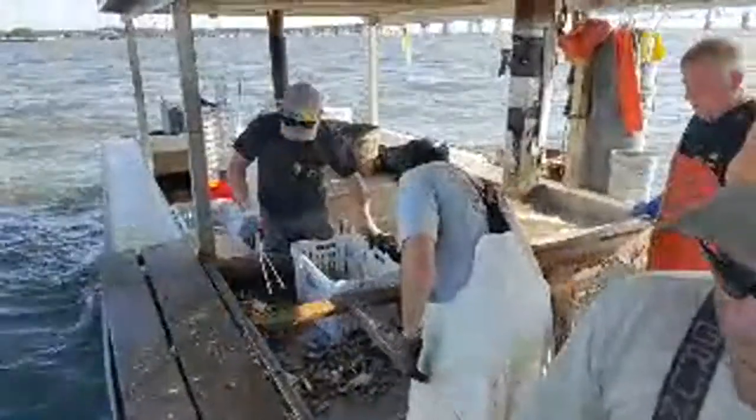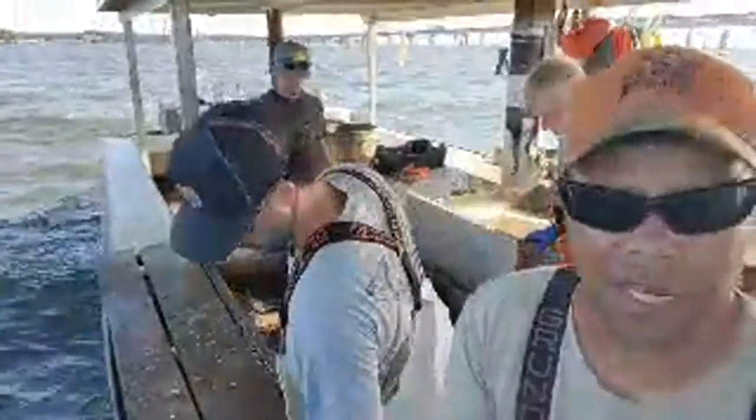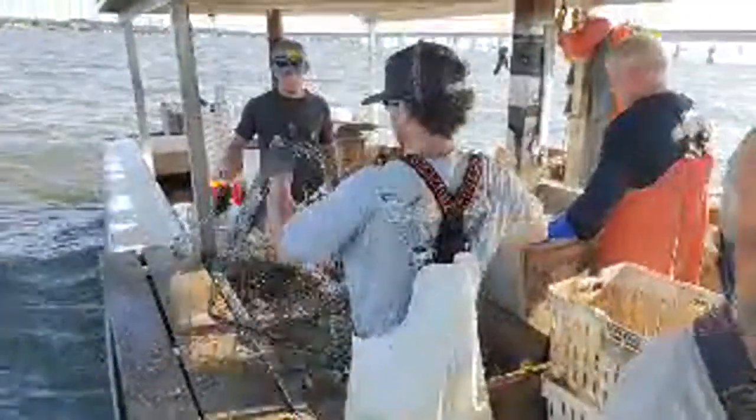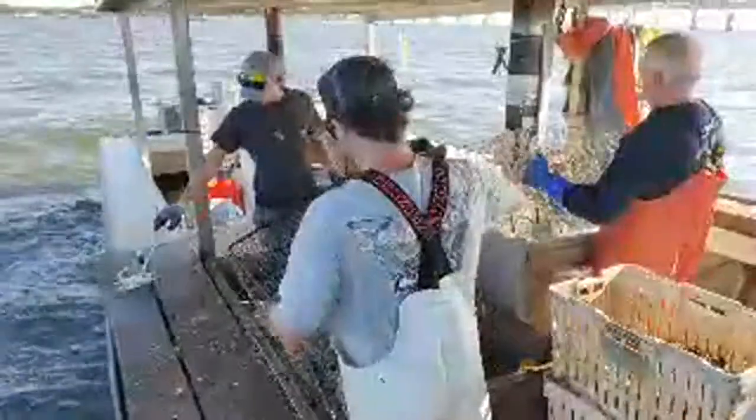On a Thursday, Friday, or Saturday, but we'll take what we got. Just here below the bridge today. Man, the current is pretty fast.